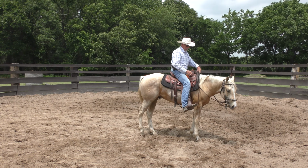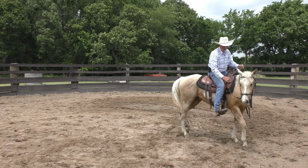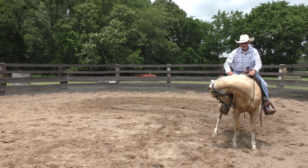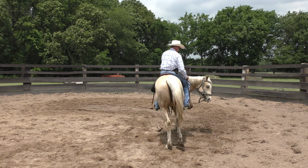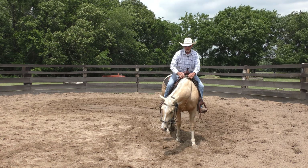All right, so I haven't actually asked him to move when I was on his back, other than flexing. Okay, but here's a good place to do it. So I'm just gonna reach my right leg back there and ask him to yield those hindquarters. He knows the cue. Pretty nice. Good boy. Good boy.